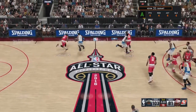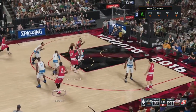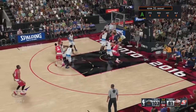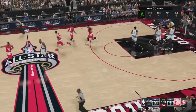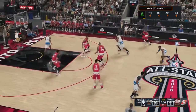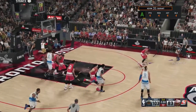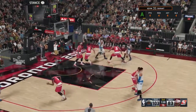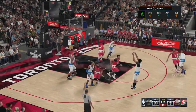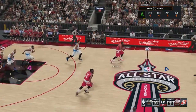And here's the West with the ball. It's Harden with the drive. He clangs that one off the back iron, and down it falls. Harden's got 6. That's the 10th straight point they've given up in the paint. And it doesn't matter how good your defense is on the perimeter if you're going to allow easy ones inside like that.